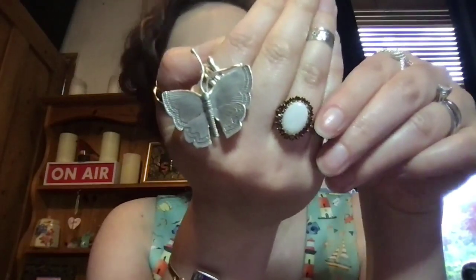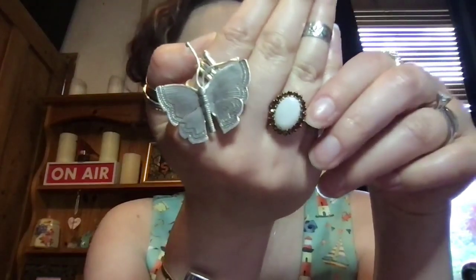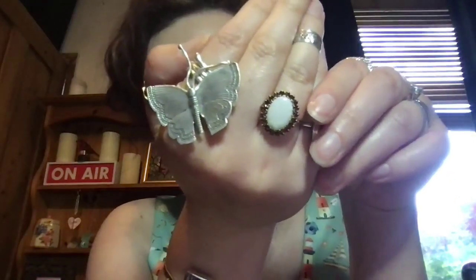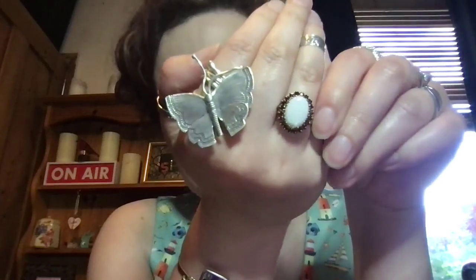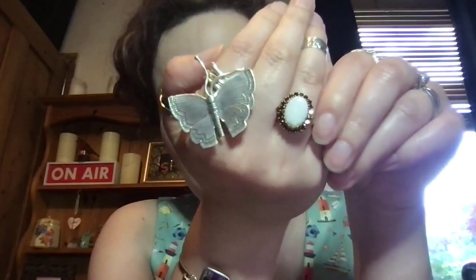Now this is another one that is just the size that she is, so she's not adjustable. She's on 9 carat yellow gold, and she's a size P for perfect. So if you're a size P, then this could be the one for you, and that gorgeous opal in the middle.